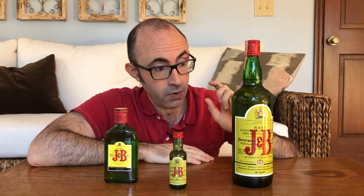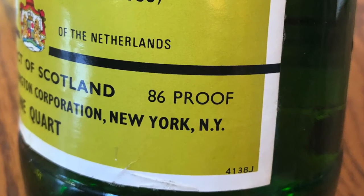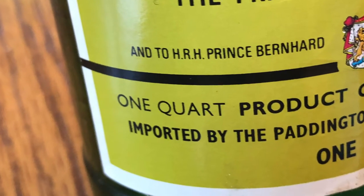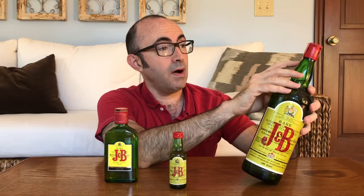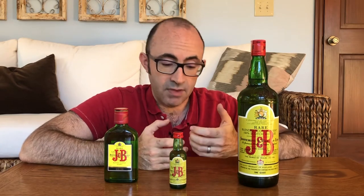First off is a quart bottle of J&B Rare. The alcohol is measured in proof, which sets this before 1990. The liquid volume is measured in quarts, which sets this before 1980. The tax stamp on the bottle shows US Internal Revenue. That notation was used between 1962 and 1977. So now we've got about a 15-year range there, 1962 to 1977.